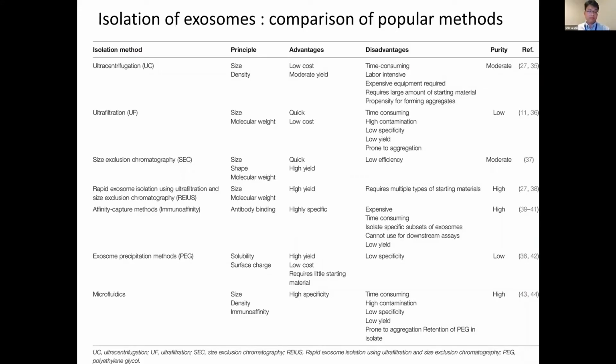So I will explain the RIAS method in comparison with something that has been used consistently over the years, which is ultracentrifugation. This method constitutes about 90% of how exosomes have been isolated over the past years, and this is because it has a lot of advantages over all the other methods. But there are some limitations here as well, which we will cover. And I would like to also share how the RIAS method can improve upon the advantages demonstrated by ultracentrifugation by combining ultrafiltration and size exclusion chromatography.